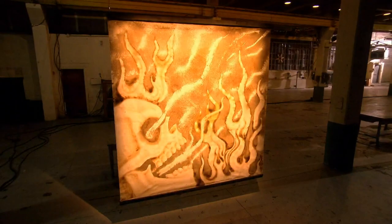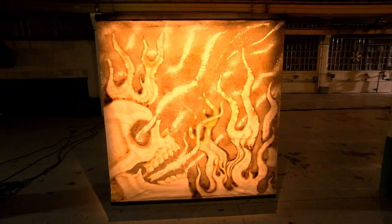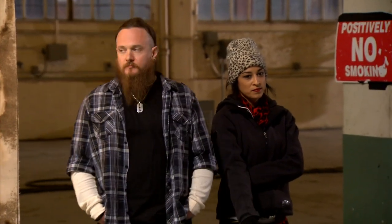Lydia and Jay. So who was responsible for what? I did the skull, she did the flames, and we both laid out the misty stuff. Jay, you said you did the skull? Mm-hmm. There is some nice, very crisp lines in there. You don't really see that same crispness or detail in the flames. Of course. The judges don't like Lydia's flames, so I'm not gonna win again. I'm pissed off.